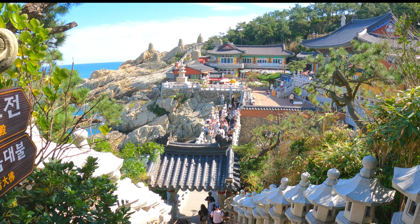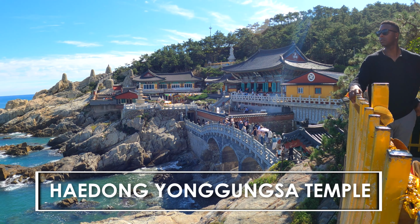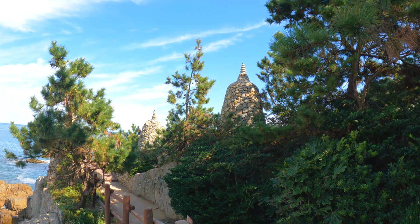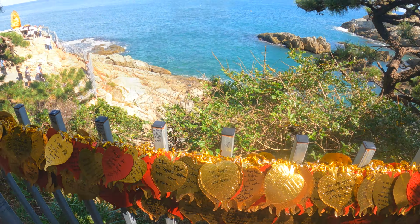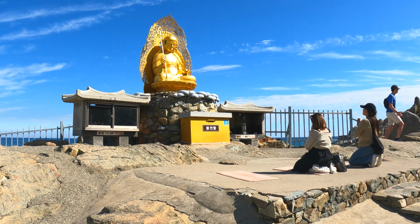The first is a Buddhist sanctuary that was built in 1376 and has weathered the passage of time. What sets this temple apart is its complex panoramic views of the East Sea and just the overall spiritual and enriching atmosphere at the complex.